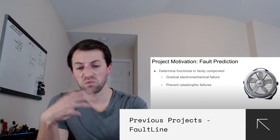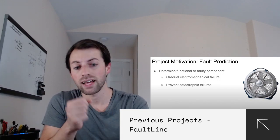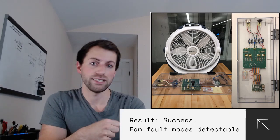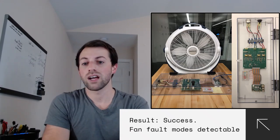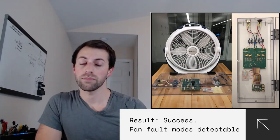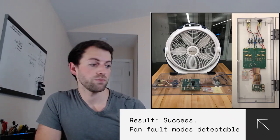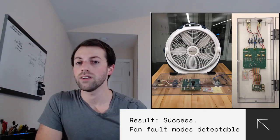The students weren't told what device to use, how to collect data, or anything, but I can tell you that their project was a complete success. What you see there is the prototype of their FDU. The FDU stands for Fault Detection Unit. It is a device right here that is able to infer, based on real-time data, whether or not the fan that's plugged into it is operating correctly or if it has failed. And if it has failed, in what way?